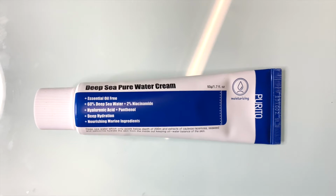And then also skincare is this Deep Sea Pure Water Cream. This is from the brand called Burrito. And it looks like this, and this is a moisturizer. I currently am using the moisturizer from Waleta, which I like. It's just super heavy. It's more of an ointment type, and my skin has significantly improved over this past year, and now I feel like I can switch over to a lighter moisturizer, where before my skin used to be so dry and peely and horrible. So now I can switch over to this one.